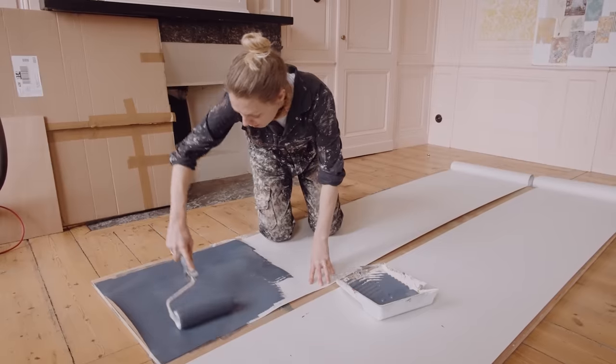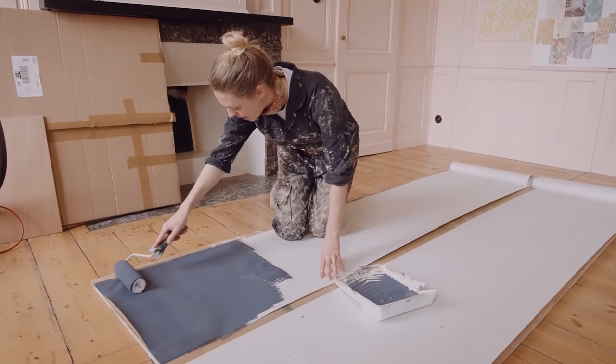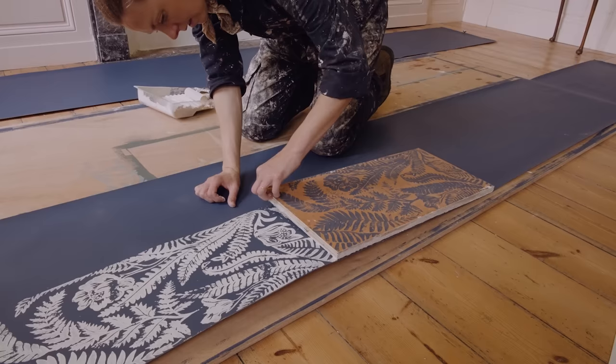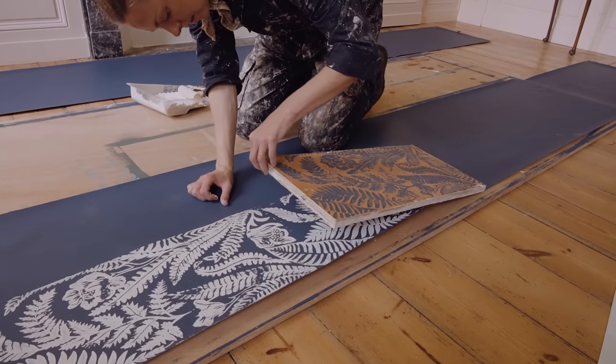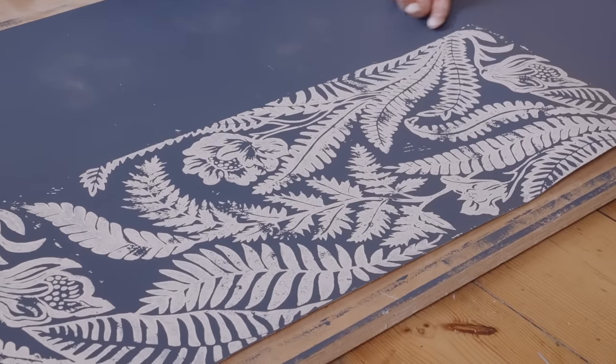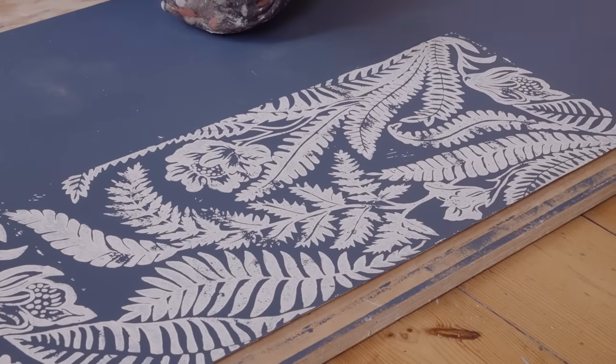I always like to use strong dark colours in small spaces, so I chose Hicks Blue for the background and Mid Clay, which is a warm white colour, both from Little Green, for the print. Now I start the printing. 16 rolls, it will take me a few days.